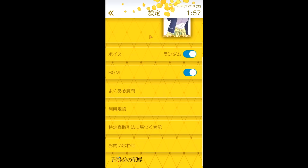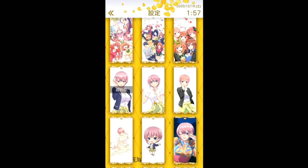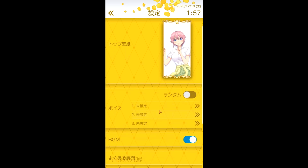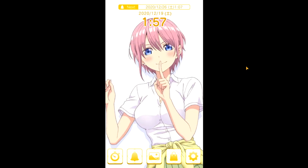The last setting is like setting for the app. In the first section, you can choose which image to have on the top page. It could also be random. In the second section, you can select which voice line to hear when you click on the top page's image. This could be again random. The third section is whether you want to hear the background music while the app is on. Other sections are help pages, terms, inquiry, and stuff. And that is it about the app.